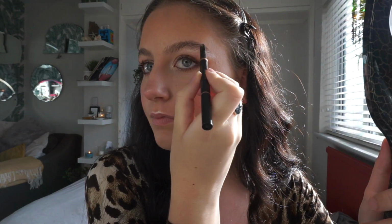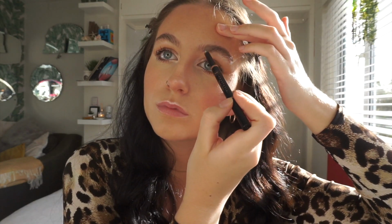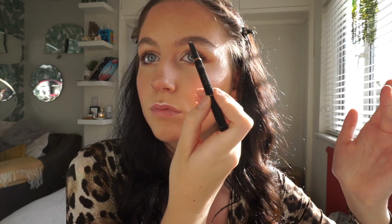I can't see. I don't want to shut the window because the sunlight's quite nice, but it's blinding me. Okay, I think they're pretty much done. Honestly, fluffy brows are my absolute fave. They just make it look not natural, but I don't know what the word is. Fresh? Do you know what I mean? They just look fresher.